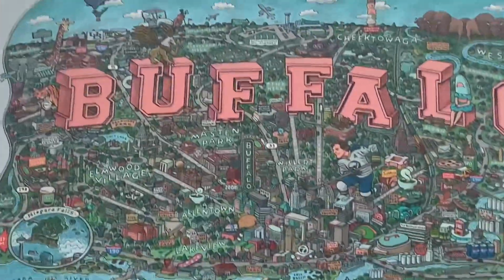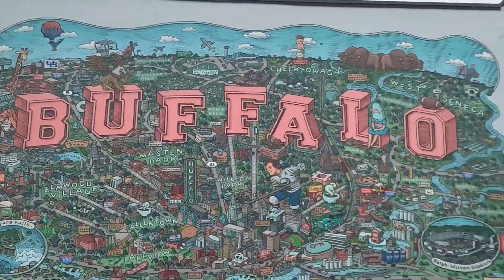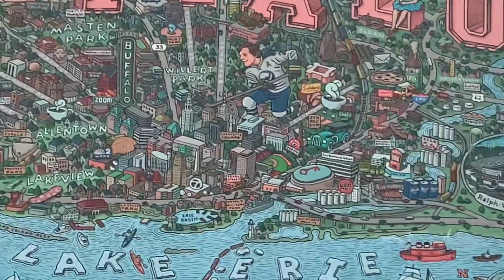And there's also, in the way back, a UB poster, and in the middle back, there's the airport. So there are all these really cool little details in this one mural that I think is really cool.